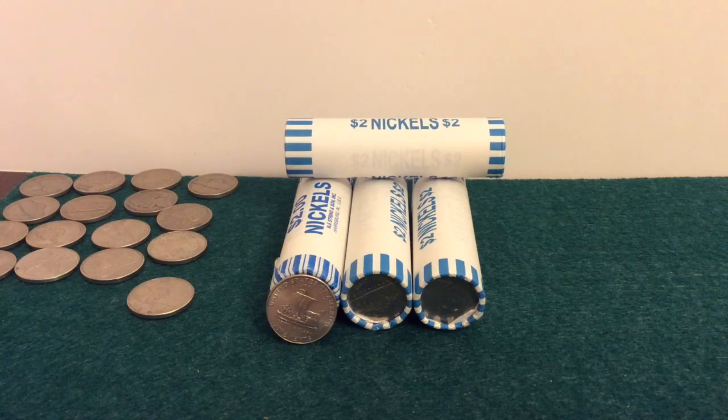And one thing I was wondering was, does anyone in the chat know what types of items they would use nickel for in World War II's war effort? I was just wondering, did they use it for munitions, or did they use it for aircraft, or what they might have used it for? I think that would be interesting to know. But anyhow, that's one fun fact about the U.S. war nickels.